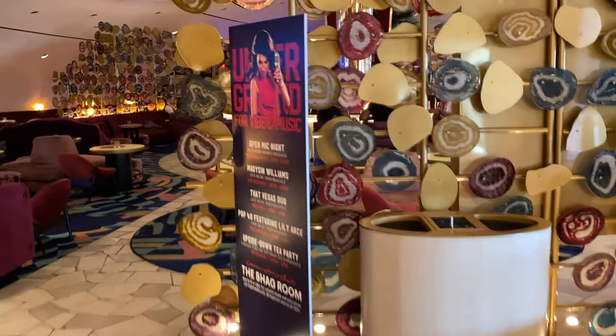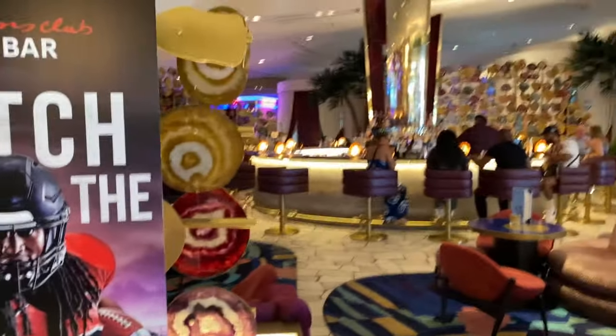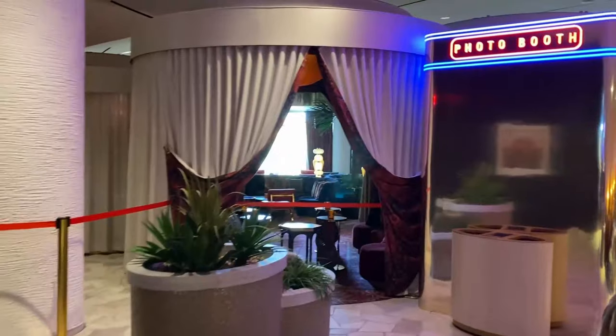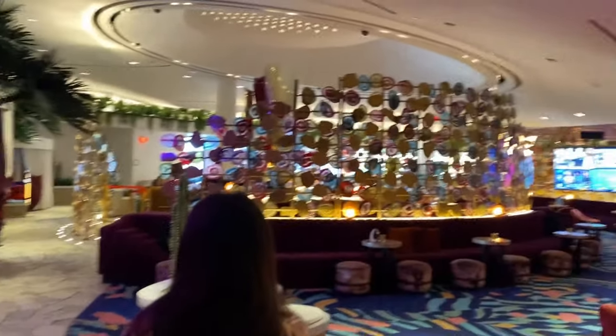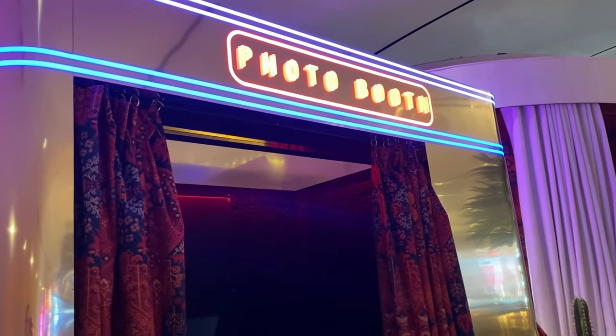Right here in the main entrance, there's, I think it's called a Commons Club Bar. Yeah, so it's like a little bar. Right here it says Commons Club. I'm guessing that's what that is. I don't know what this is. I think it's part of the lounge bar over here. There's a cool piano over there. But they have all these swanky private things back here. And there's something here called the photo booth. I don't know what the photo booth is, but it's not active right now.